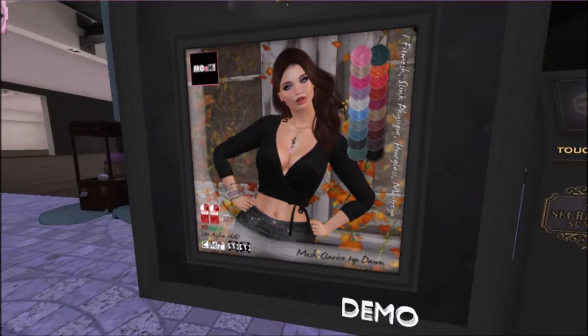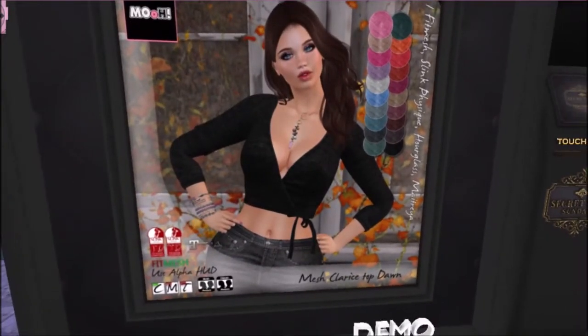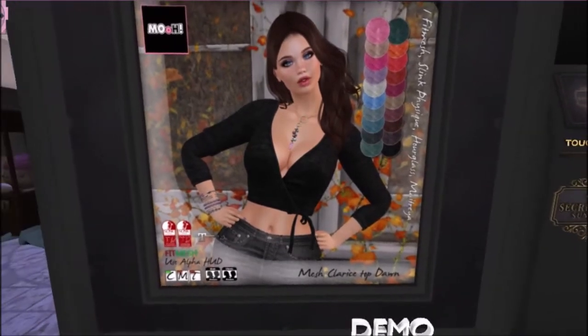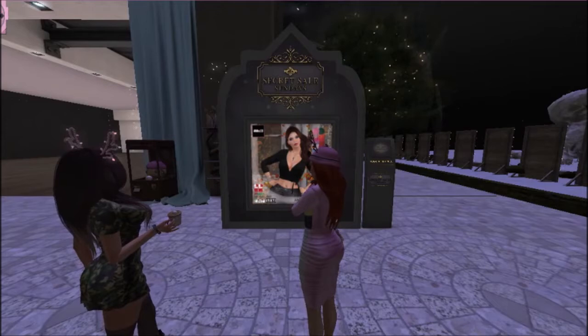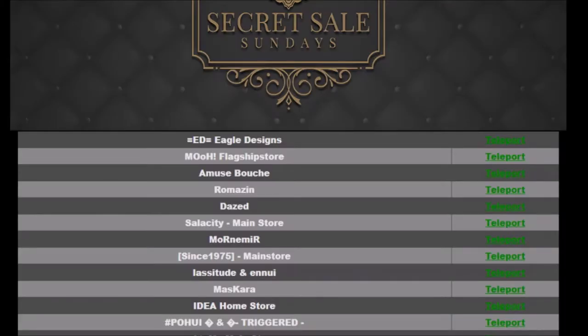So this is the top. It looks like it comes in these different colors. So it's a fat pack. Yeah, it's a fat pack. If you like this style of top, then come and grab it at Moo, but I think I'm gonna pass. What about you? Yeah, I think I'll pass. I really don't have anything that will go with it right now. I'd have to dig through my closet and find out. Oh, good lord, that'll take forever.